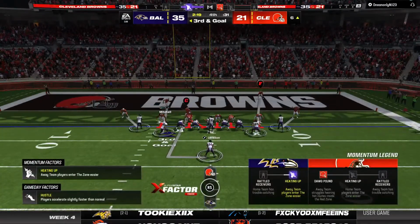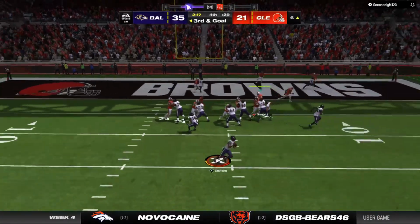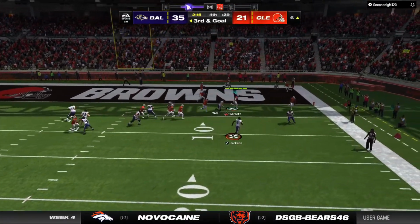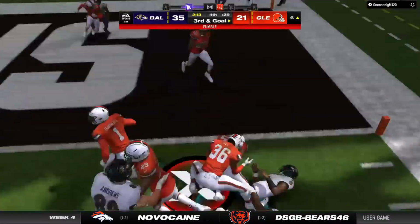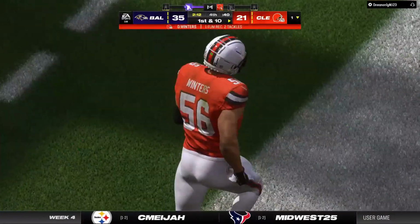He's been on point this entire game. He has percentage completion-wise way up. Not that time. They'll roll him out right. Fighting for the end zone. He lost the football. It's out. And this is picked up by the Browns.